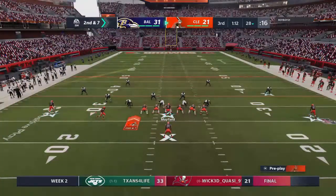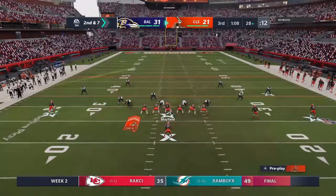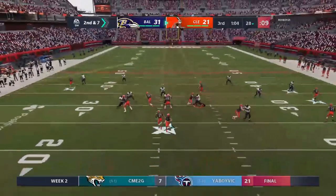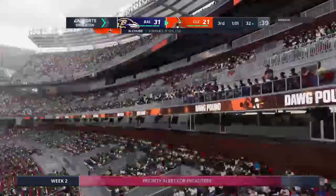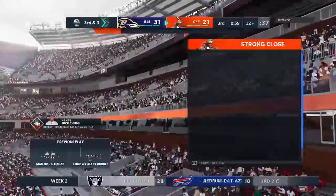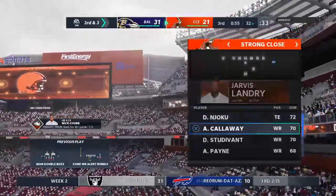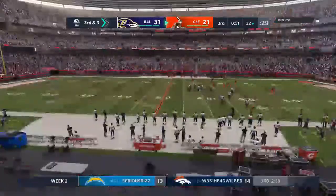Here's 2nd and 7 now from the 28. Let's go. And again, it's Chubb. And he'll slip his way up across the 30 to the 32. 3 yards is half of what they needed. Now can they get the other 3 here on 3rd down? That's a gain of 3. Brings up 3rd and 3.